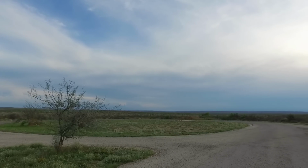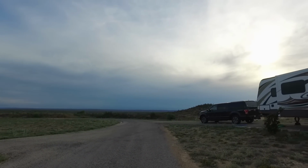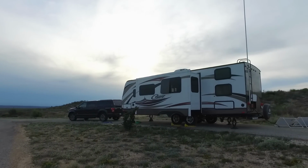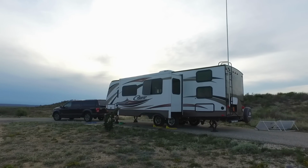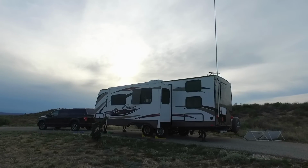So this is our spot at Seminole Canyon State Park in Texas. We're just outside of Del Rio, Texas, right by the Rio Grande River, and the Mexican border is only a couple miles away. Here's where we are. So this is the primitive campsite area. And what that means is there is no power, no water, and no sewer connection.